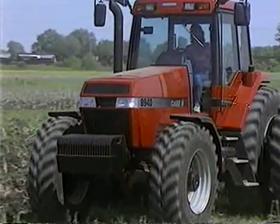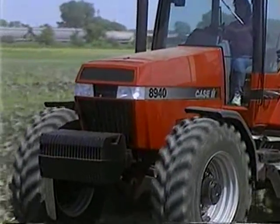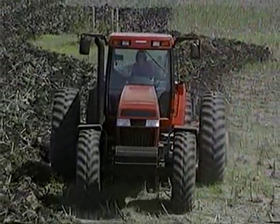Also up front is the sculpted front weight bracket. This is not just a styling change, but a method to get sharper turns. It also allows for 22 weights to be added to the front of the tractor, regardless of the tire's size or row spacing.